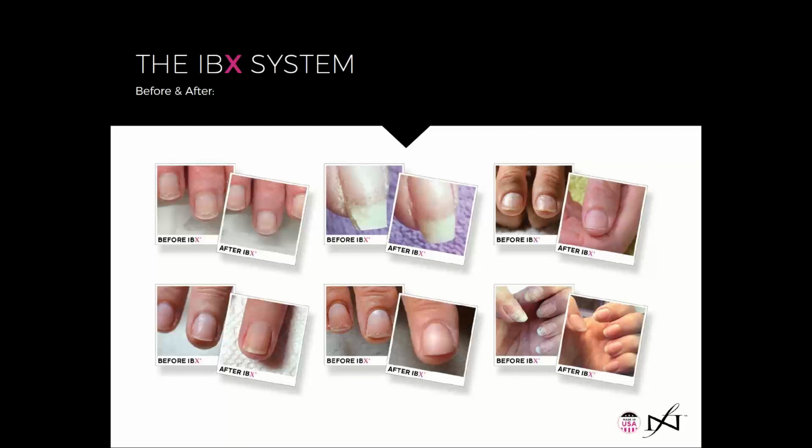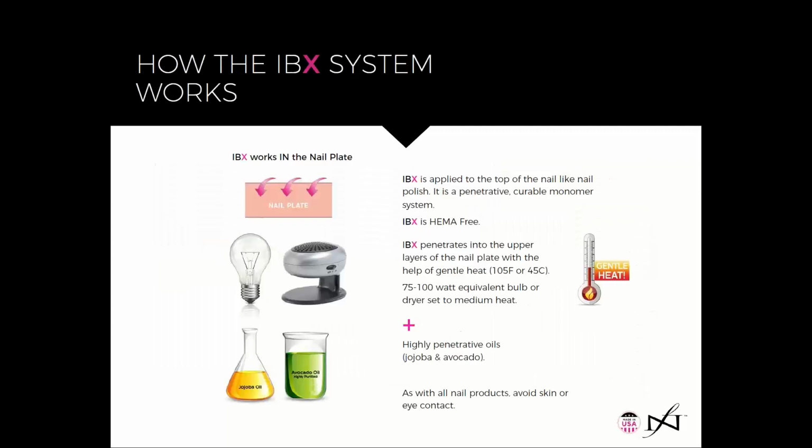We have a great number of pictures to show you of different kinds of nails. As you'll see here, splitting and peeling, lines and ridges, just really thin nails, white spots. IBX is applied to the top of the nail plate, just like nail polish. It is a penetrative, curable monomer system that is HEMA-free.